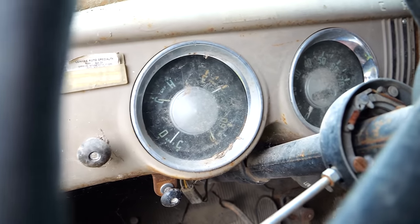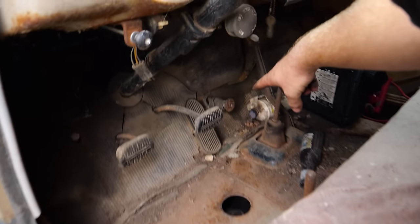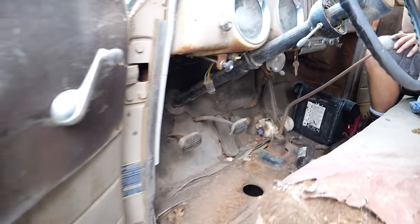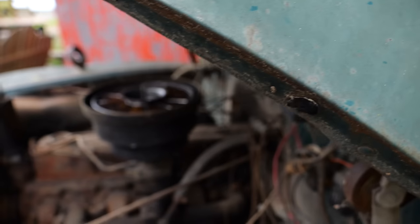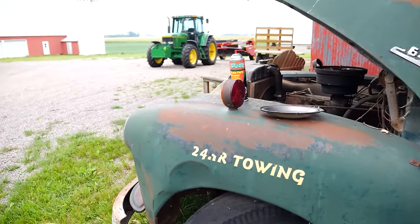Oh, the fuel gauge works. So, if you know anything about these 50 Chevys, that down there is the starter. It is a mechanical starter that literally closes a contact on the back of the starter, which I can't show you because it's under the truck. Dang it, sorry. Go ahead, sir. Let's see if she spins.